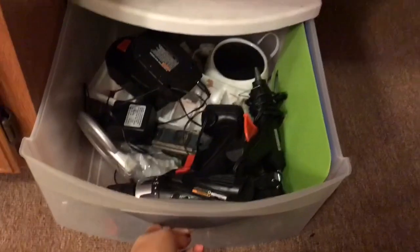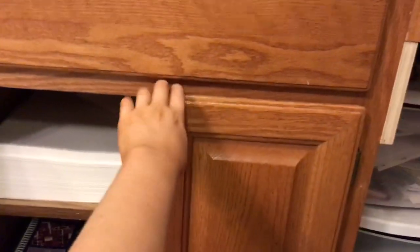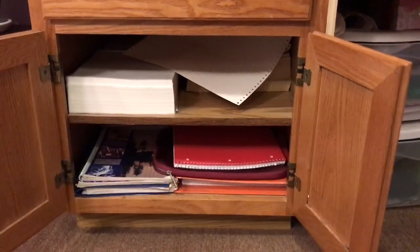Then for the bottom, it's kind of a mess down here, memory boxes, and then some of my tools that I use. And for this bottom part, this is mostly storage. So mostly paper, old school supplies and such.